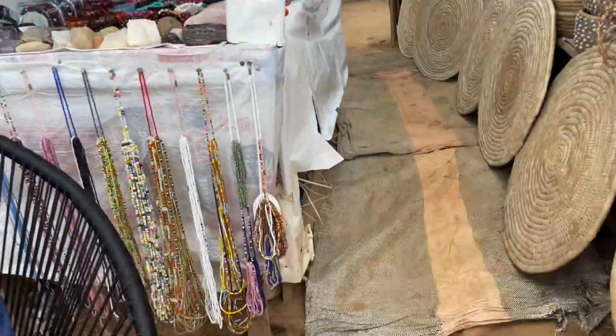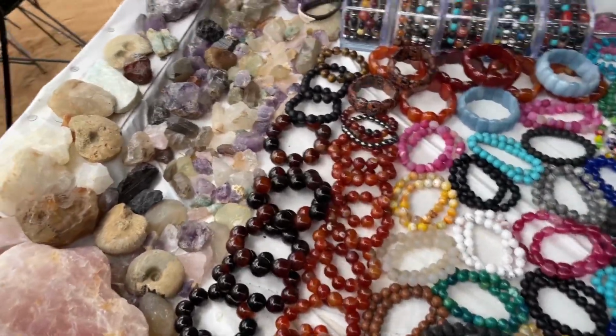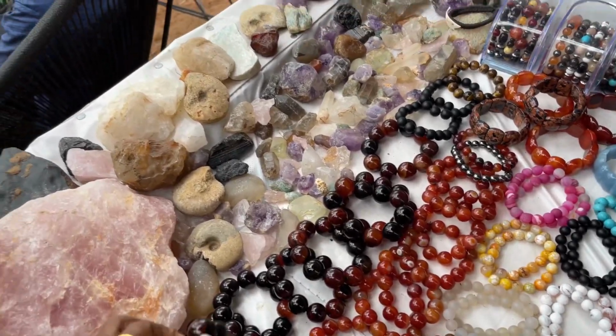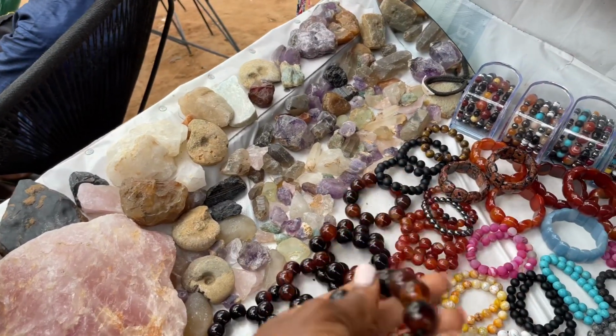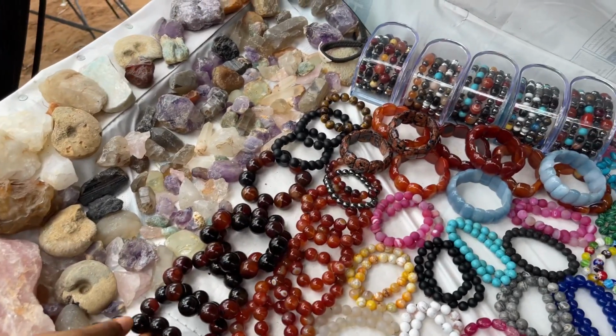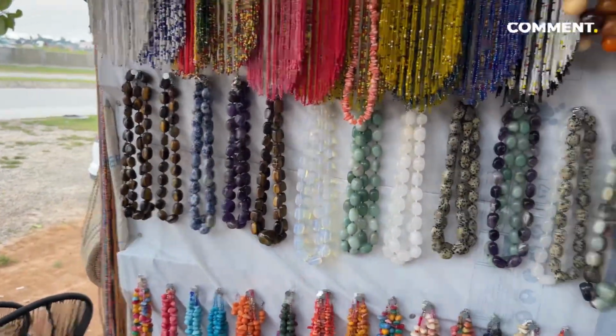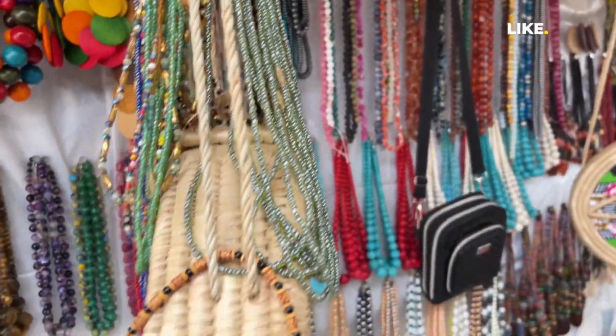Good morning, sir. Fine, well done. This one? This one is 7,000. But it's heavy now. It's so beautiful, so fine. But I'm sure he will reduce the price for us. Oga, how much? Oga, tell us now.